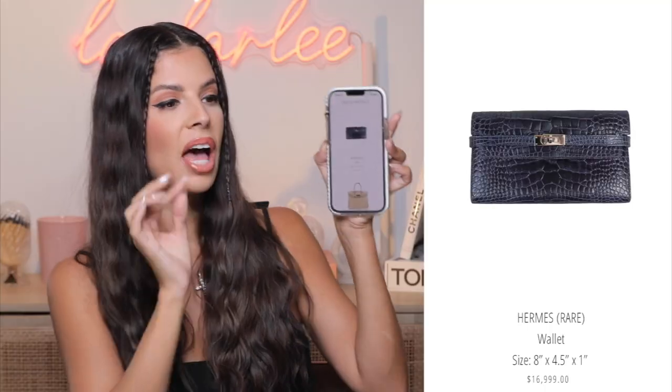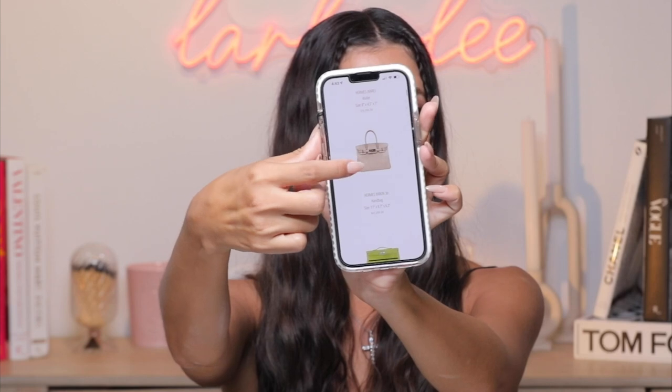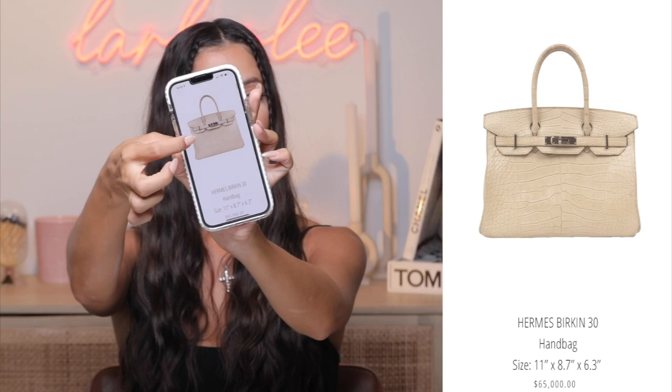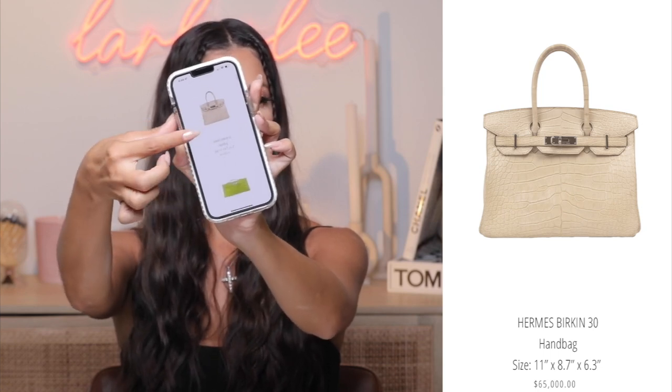Hermes wallet, $17,000 for that. Look at this bag, you guys. Are you ready to scream? You see this? It's a Birkin, I believe. Yes, it is an Hermes Birkin 30. It is $65,000 on the site. Absolutely not. And now I know this is some people's fantasy and like their world, and I respect that. However, it is not mine. So that's what we know today.